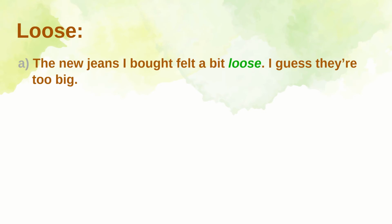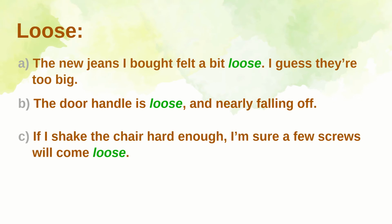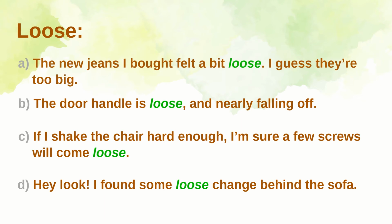The new jeans I bought felt a bit loose. I guess they're too big. The door handle is loose and nearly falling off. If I shake the chair hard enough, I'm sure a few screws will come loose. Hey look, I found some loose change behind the sofa.